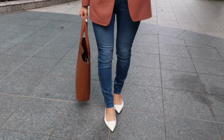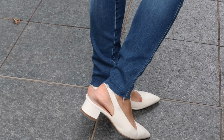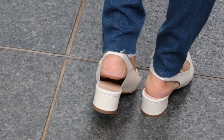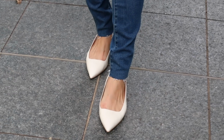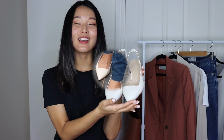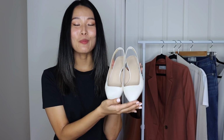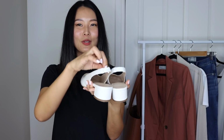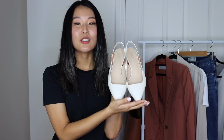These particular slingbacks are so comfortable and I absolutely love the pointed toes. They do make the shoes look a lot more polished and chic, and these come in a few different colors, but I do love this off-white creamy color because this cream color is just so dreamy and, again, a very versatile color that can go with a lot of things. And mind you, the perfect spring color because it lightens up your whole outfit. And look at that elasticated back, they are made for comfort. So, another great spring staple.